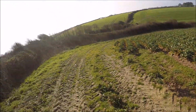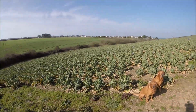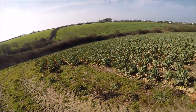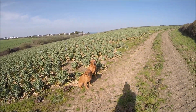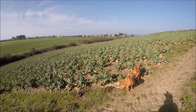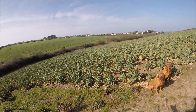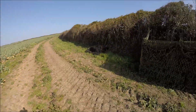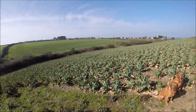I've got to go this side of the field, but we'll have to wait and see. It's not what I had planned, but it's a complete change in the direction of wind. But I've got father and son, Rush and Scout, here today to help me a little bit with the sweeping, because these birds are quite tricky to find when they fall in this stuff. So I've got my hide built back here against the hedge. There's a bit of trial and error really.